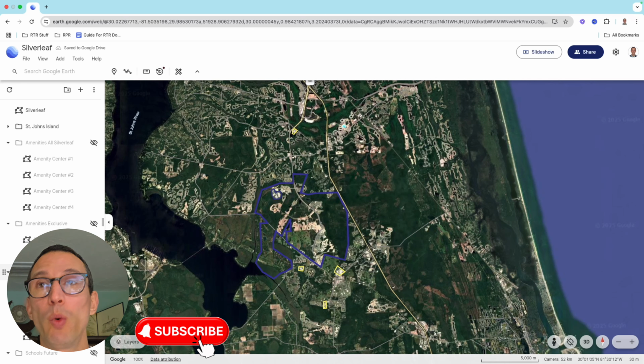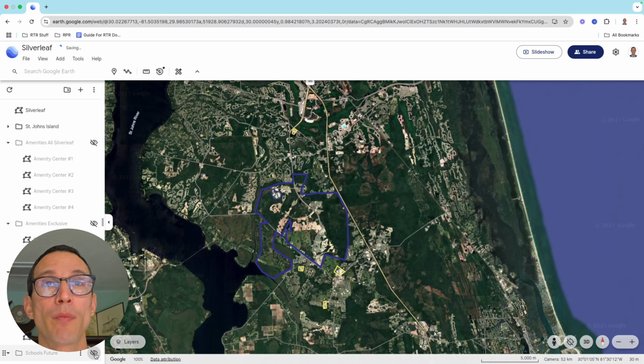Now, there will be schools inside Silverleaf, so let me show you where those are going to be. That largest one there in the middle will be a high school, and the other 2 will be elementary schools. That's what they really need in St. Johns County. As young families are moving here, the biggest need is for elementary schools. So there's going to be 2 there. So those are also coming.